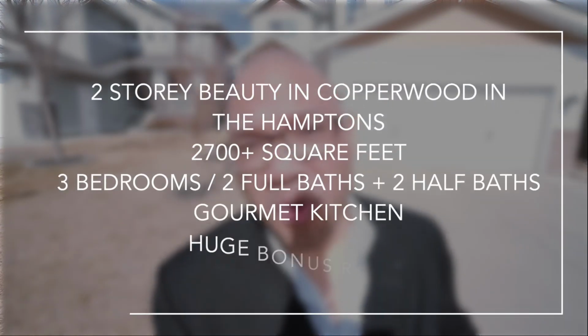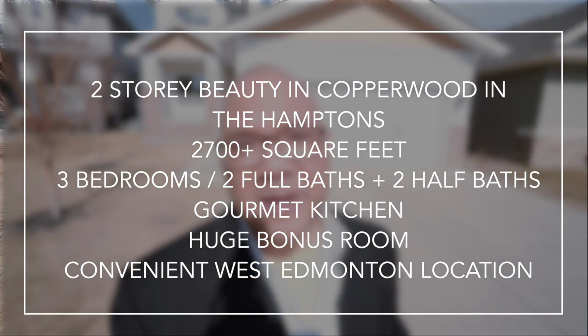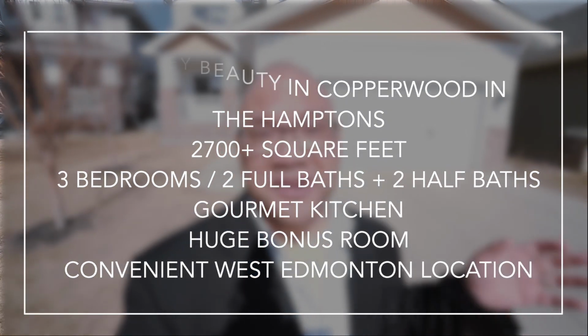This home is one word, amazing. It's a two-story home with over 2,700 square feet of living space. Inside, you're gonna find 3 bedrooms, 2.5 bathrooms. You're gonna get a large bonus room, as well as a home office and a separate dining room. And this home has all the nice little finishing touches. The kitchen is pretty spectacular. So let me take you inside and I'll show you around. Enjoy the tour.